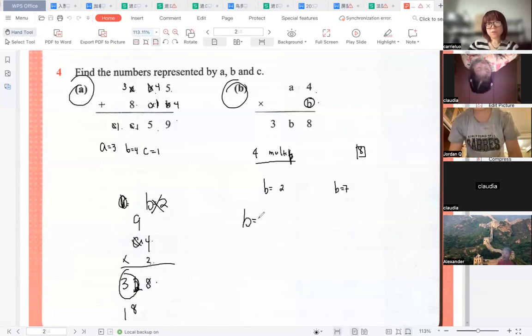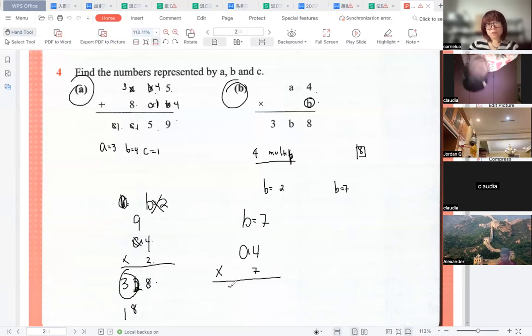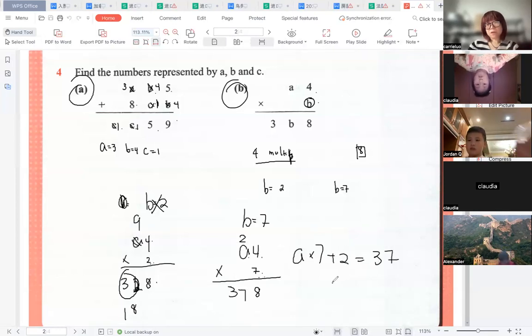So let's see if B equals 4. So A4 times 7 equals 3,7,8, right? So 7 times 4 equals 28. So 8 times 7 plus 2 equals 37. So 8 times 7 equals what? Equals 35. So you tell me, A equals what? A equals 5, because 5 times 7 is 35, right?